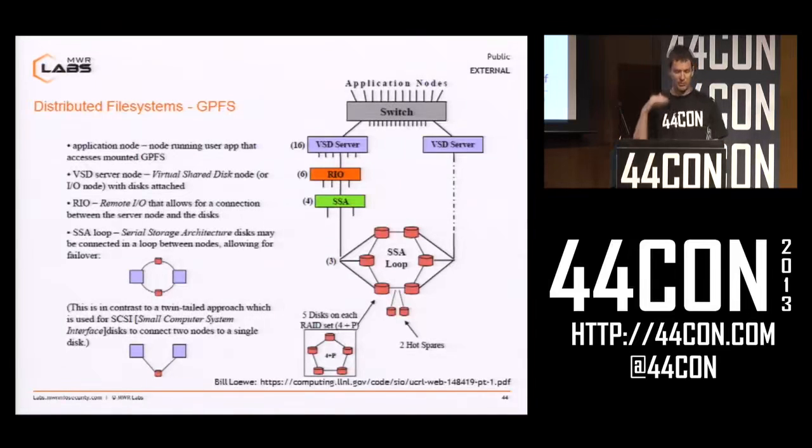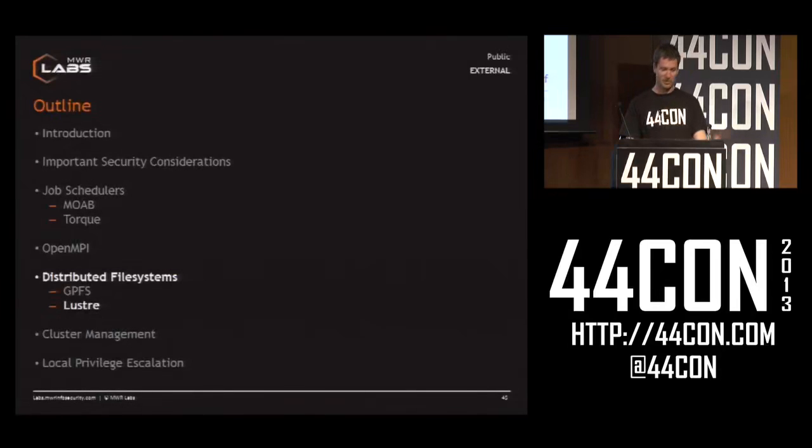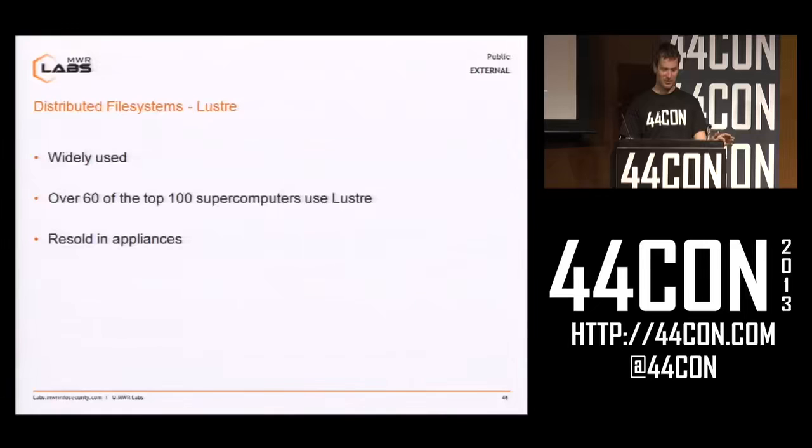It'll go through multiple tiers, so you've got your remote I/O and your serial storage architecture and all that kind of stuff, but ultimately everything comes in through one route all the way down to the disks, which is quite different to the Lustre setup. So just bear that in mind. That's it for GPFS for the moment.